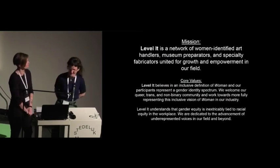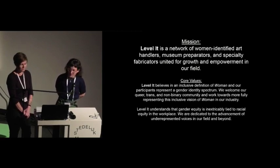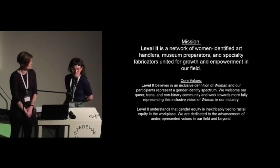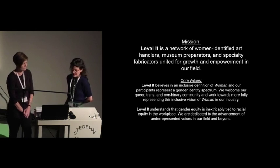Okay. All right. So we are a network of women-identified art handlers, museum preparators, and specialty fabricators working together for growth and empowerment in our field. We facilitate hands-on workshops and learning opportunities for interested people, interested women getting into the field, and those already working in the field.